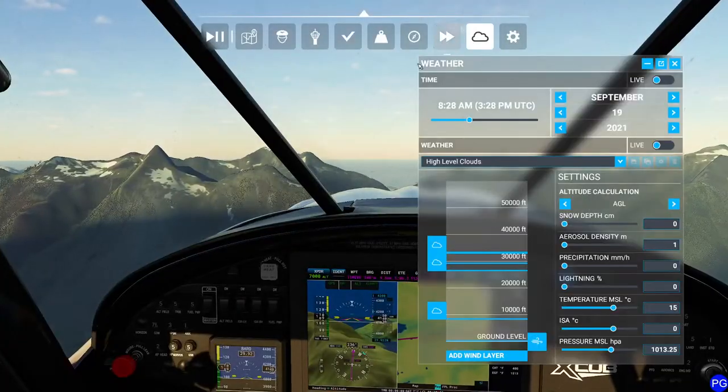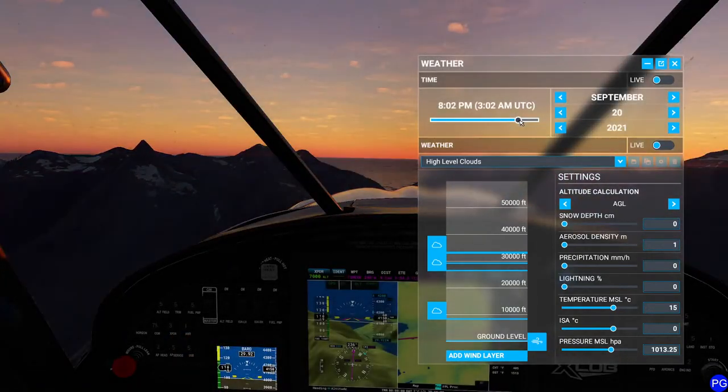All right, let's crank up the FSX lighting here. Achoo! And there it is.